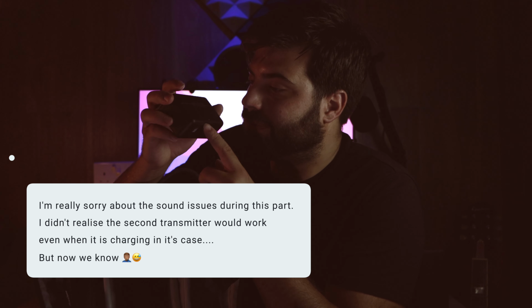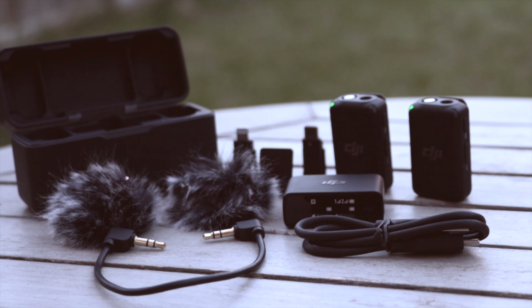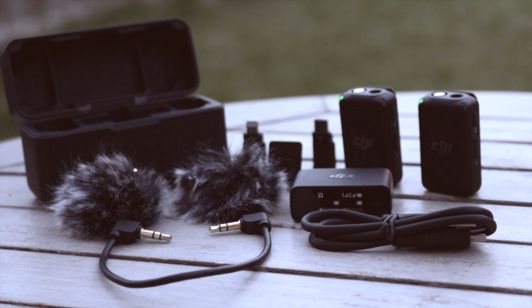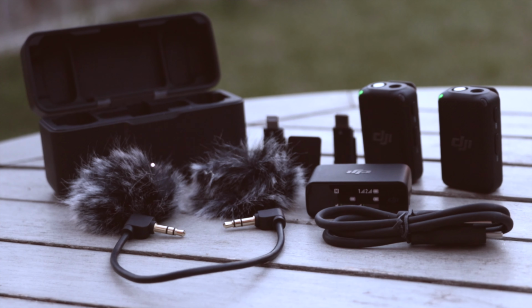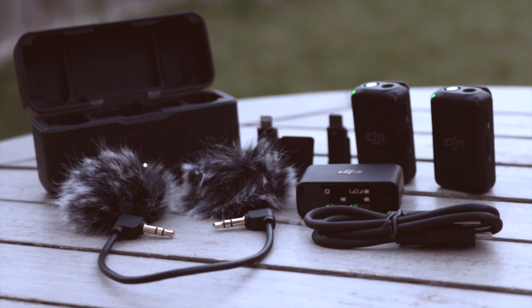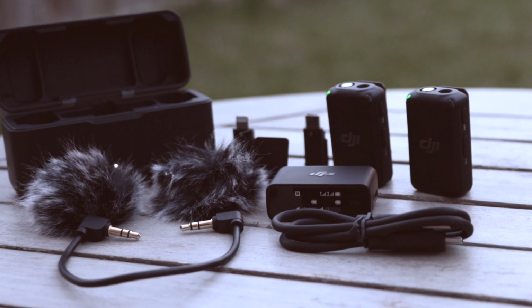Again, another great thing, so that you don't have to carry cables around. And in the box you get this pouch, you get obviously the receiver, the 2 transmitters, and inside this pouch they've included 2 dead cats, and then you also have a jack to jack cable so that you can plug in the receiver to your camera. In my opinion, this is one of the best mics out there for consumers, so if you want to look out for a mic, I really recommend this one.